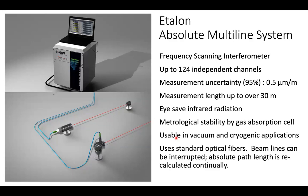The name of the product is the Absolute Multi-Line System. It's basically an approach that uses standard optical fibers to feed a laser signal that is bounced off of a retroreflector and back, and compare it to a reference laser signal that arrives at the same thing, and that's how the measurement is made. It's a very accurate measurement, something like a half a micron per meter in accuracy.